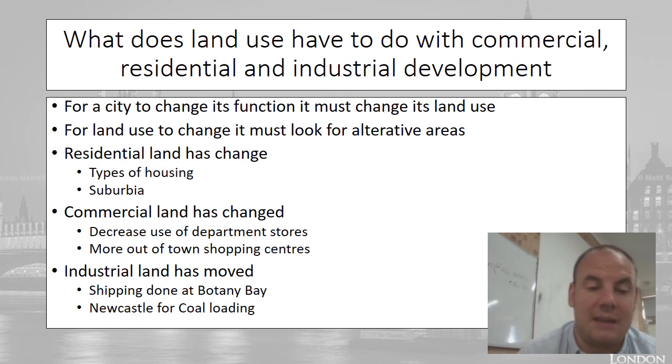So shipping is now done at Botany Bay. It's a big container place, and if you look at Newcastle, it's a centre for coal loading. So residential, commercial, and industrial land use has changed dramatically since 1788. So that's how Sydney has changed its land use and its commercial, residential, and industrial development. Thanks.